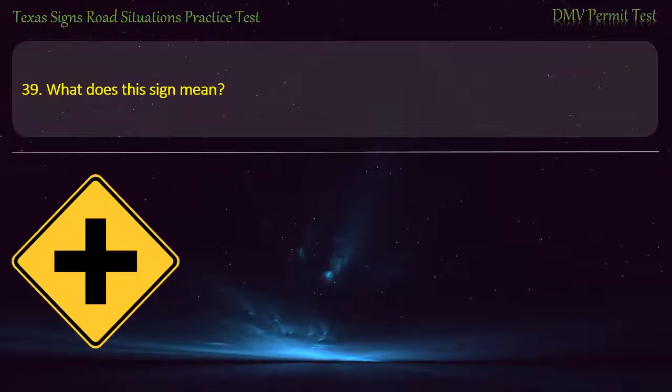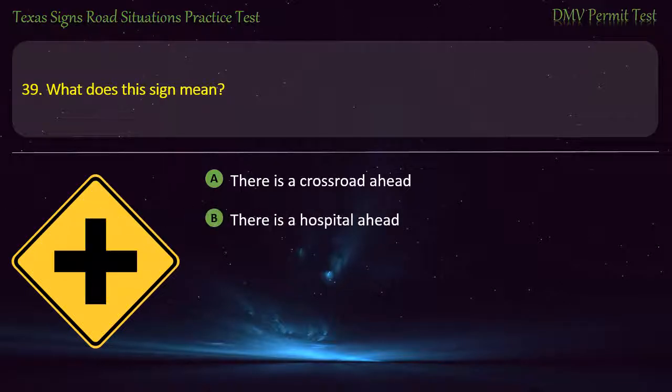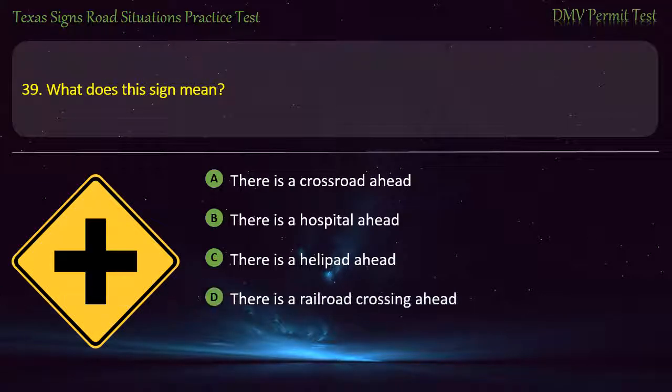Question 39. What does this sign mean? There is a crossroad ahead. There is a hospital ahead. There is a helipad ahead. There is a railroad crossing ahead. Answer. There is a crossroad ahead.